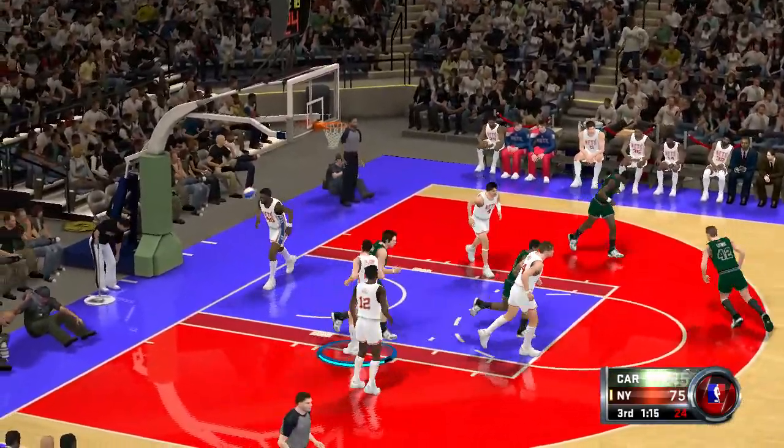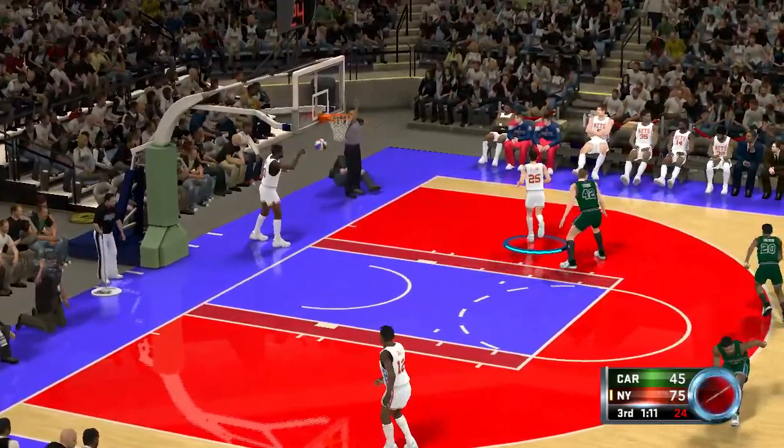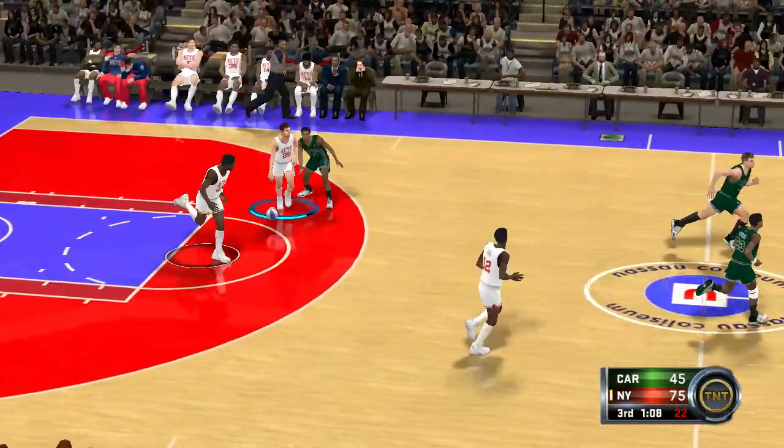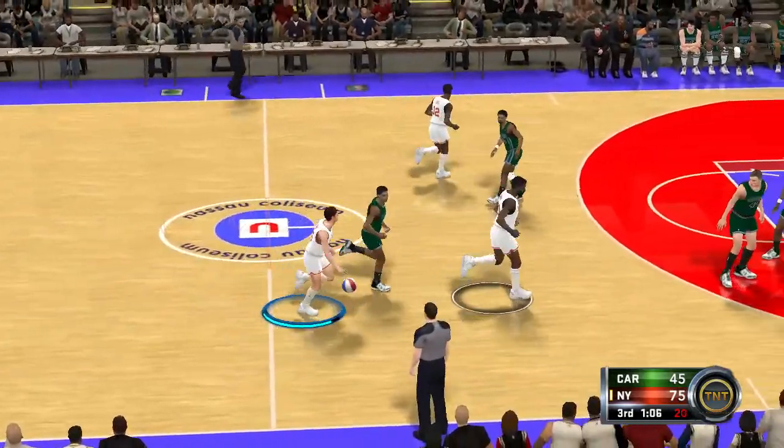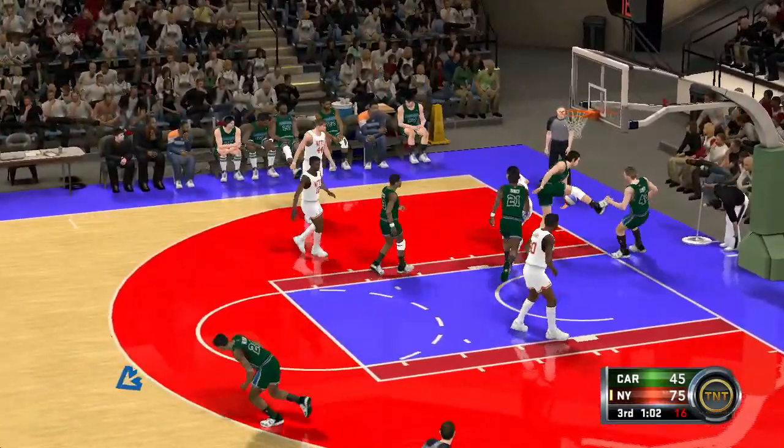Good from 11 feet out. 1:11 left in the third quarter. This could get even more out of hand if they continue to put up points. What an offensive performance it's been.